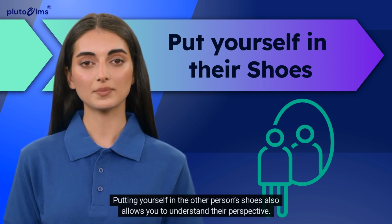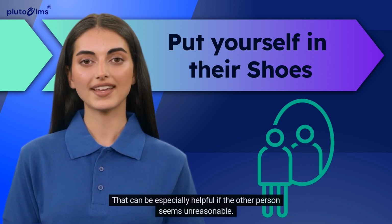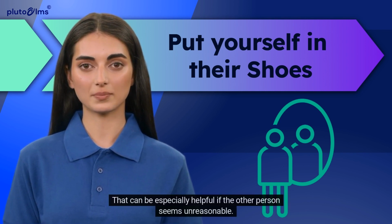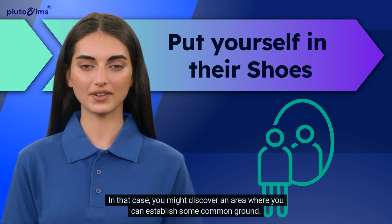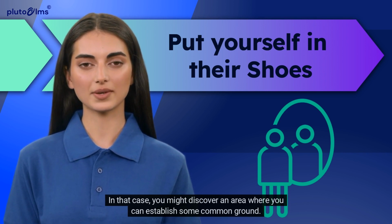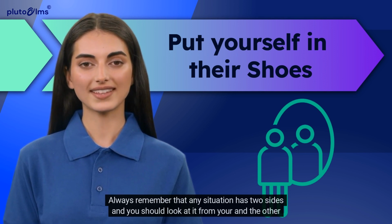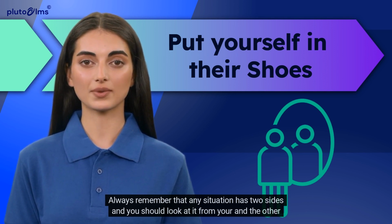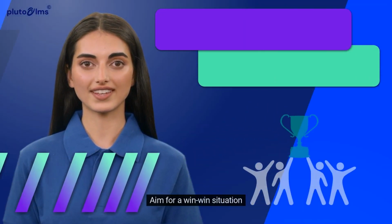Putting yourself in the other person's shoes also allows you to understand their perspective. That can be especially helpful if the other person seems unreasonable. In that case, you might discover an area where you can establish some common ground. Always remember that any situation has two sides, and you should look at it from your and the other person's perspective.